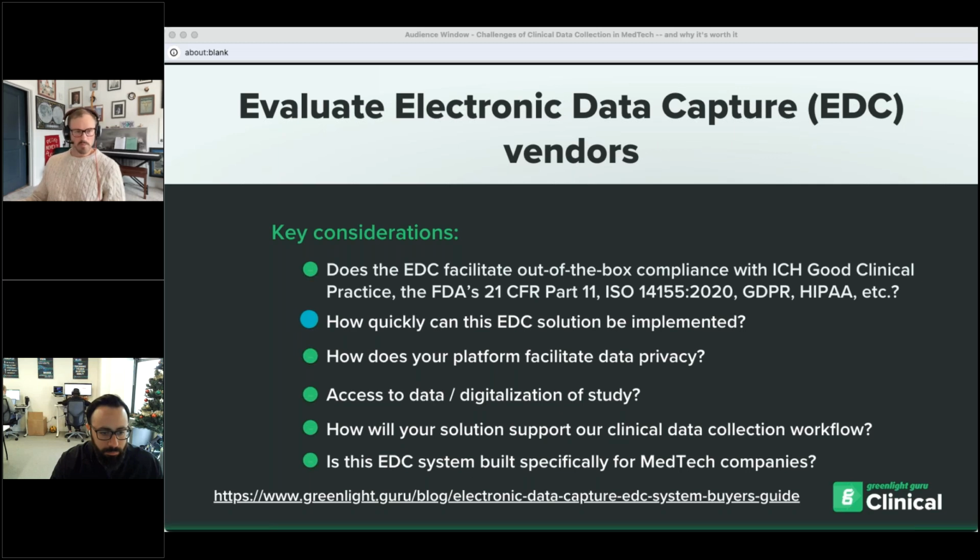And then understanding this second bullet point can vary widely. Solution implementation can vary from a couple weeks up to 6 months, depending on the EDC platform that's being used. And that obviously ties in very intimately with the overall study timeline. So really understanding how quickly can this system be implemented. And then how does it facilitate data privacy? What kind of permissions and controls within the software are in place to make sure I have X, Y, and Z permissions, my clinical staff have different permissions specific to data entry, for instance.